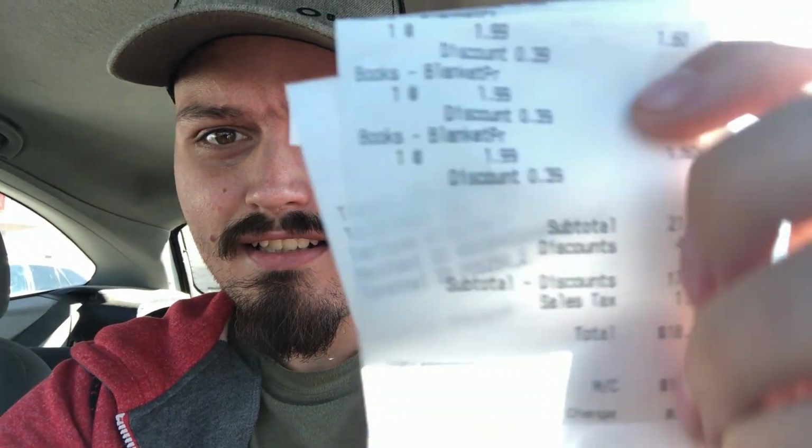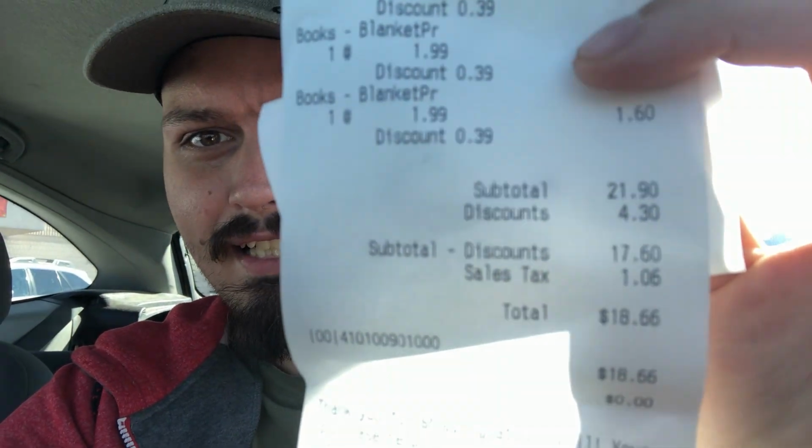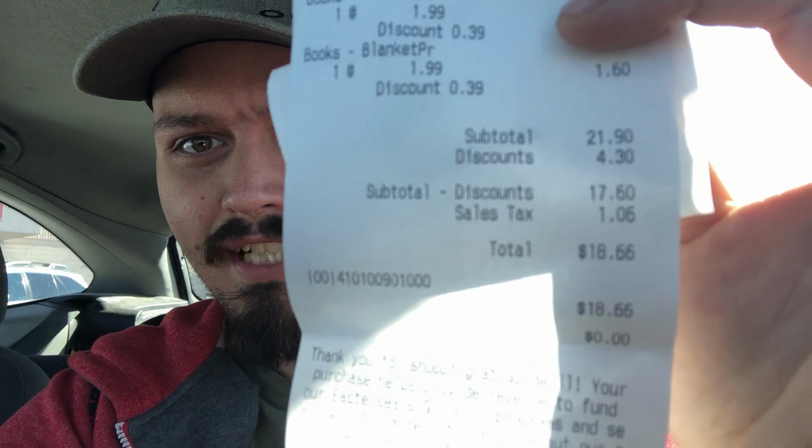Alrighty guys, so a surprisingly super successful trip to Goodwill. That doesn't happen often. We spent, I'm covering it, so $21.90, but after our discount, we spent $18.66, and right here we have about $260 in gross sales, so probably about $200 in profit after everything is said and done.